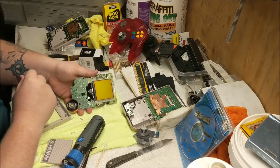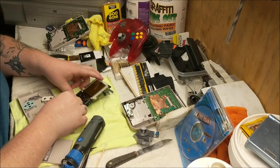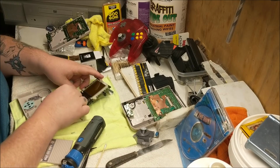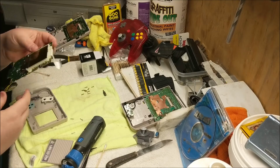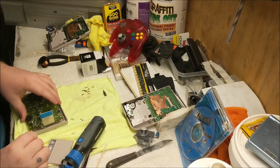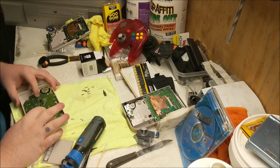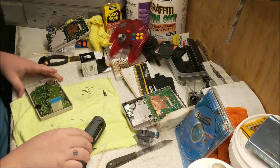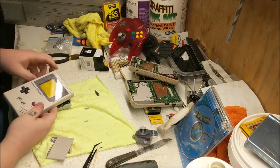These buttons need to clean. Let's go ahead and clean those buttons real quick, because if we do get this to work, we want the buttons to be working right. Let me try one more back. Maybe that back could be defective. I'm not too sure. I got a whole bag of broken Game Boy parts from Game Boys, and I don't know which ones are good or bad. I just test them.